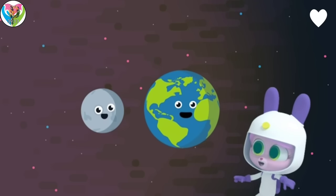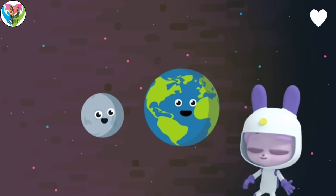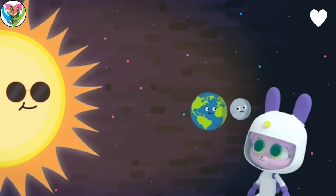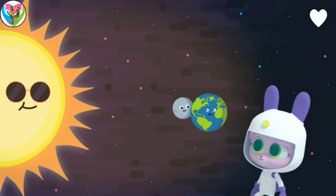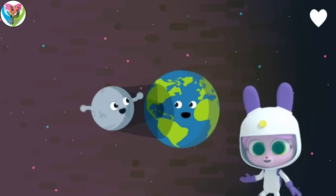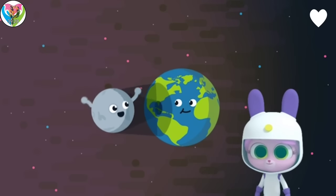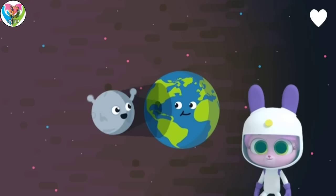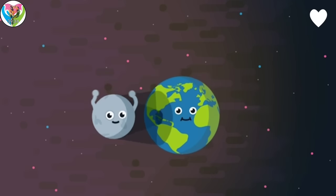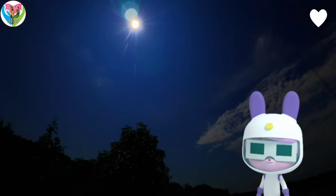Oh! Is that when the moon passes in front of the sun? It is. As the moon orbits the Earth, sometimes the moon gets between the Earth and the sun, which blocks the sun's light. I can't wait to see this! Then you're going to need some special eclipse glasses. You should never look directly at the sun. Back in a second! Good work, Willow.